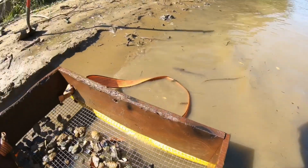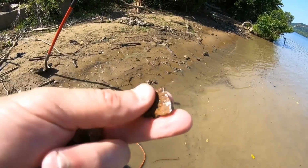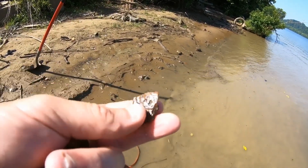Oh, we had a fourfer. A quad. There's a little piece of pottery. Not a great piece, but about the size of a quarter.